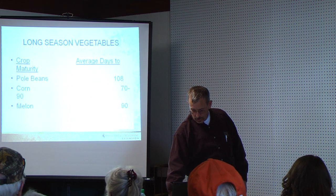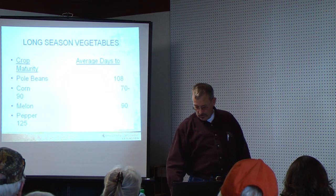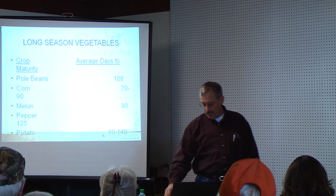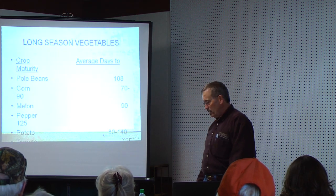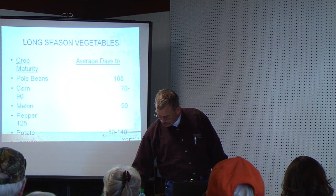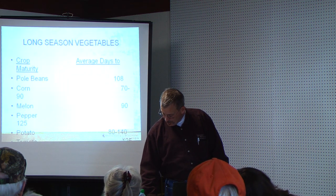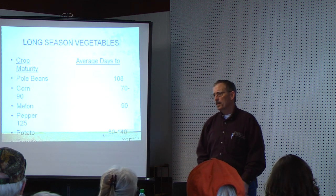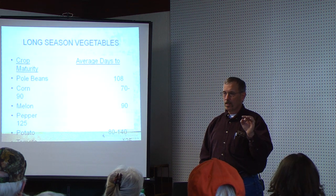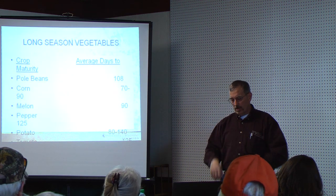Melons is a little bit longer season. Peppers, a lot of times, on some of the varieties of peppers, we're out there 125 days. Potatoes, between 80 and 140 days. And then my tomatoes, now we're down there about 125 days, but a lot of that really has to depend on the type of tomato that we're doing. If we're growing the cherry tomatoes or the little tomatoes, those are a little bit quicker than some of the beefsteak type tomatoes.